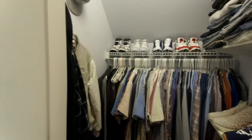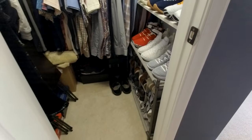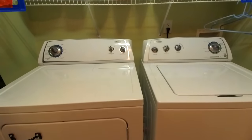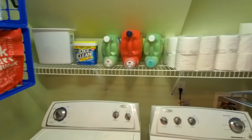Nice deep closet, highly organized as you can see. And we've got even a space you can actually walk in there. So it's nice to have that closet space. Here to the left is going to be our laundry. All of the appliances do convey in this home, so you get everything that you see. Good storage there for the laundry.